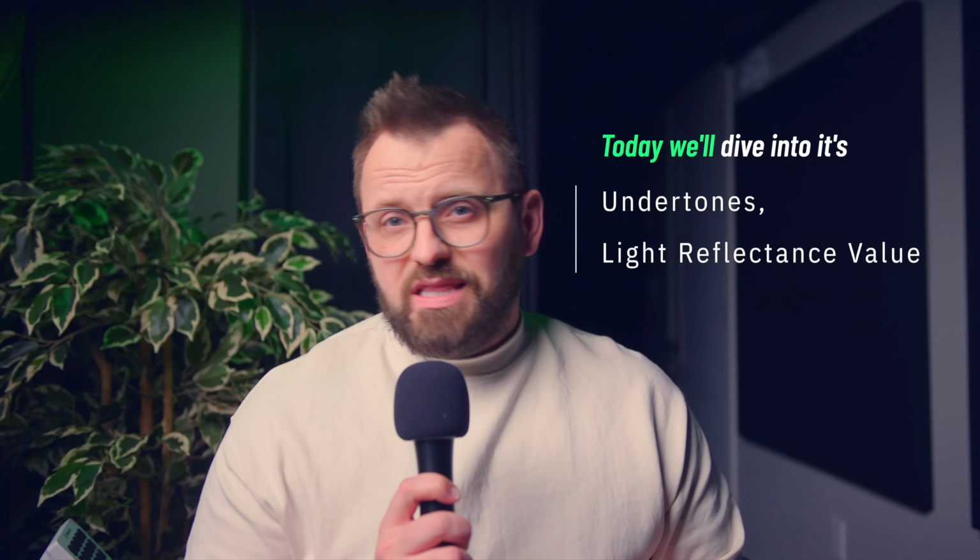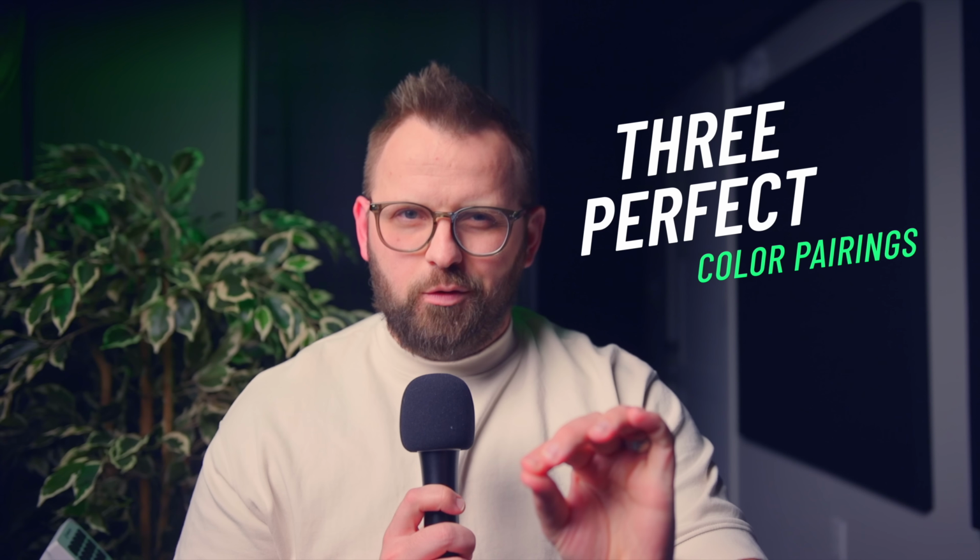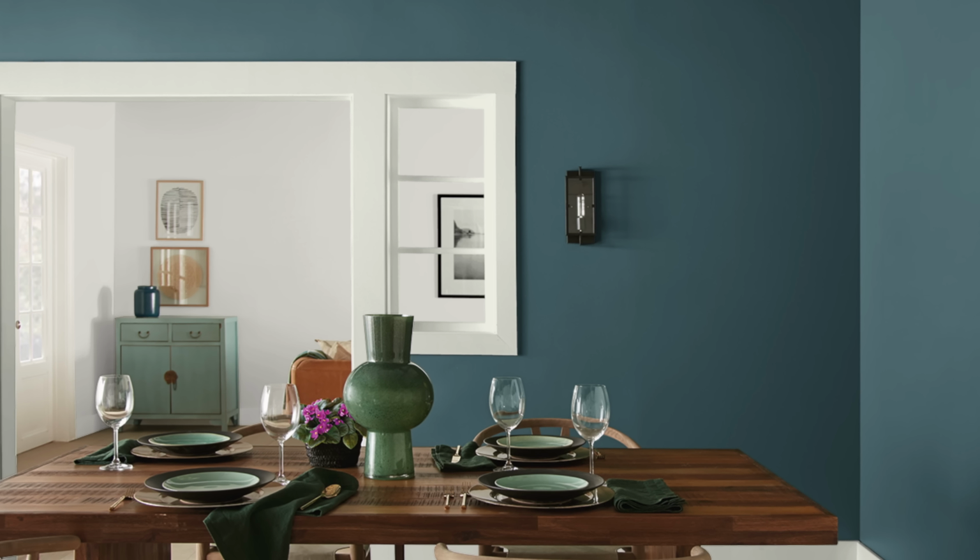So today, I'm going to break down its undertones, its light reflectance value, and 3 color pairings that are perfect for it, whether you're looking for a statement wall, a kitchen cabinet refresh, or a full room transformation. Let's see if stained glass is the perfect pick for you. Spoiler alert, it probably is.